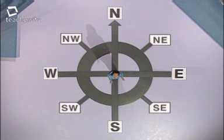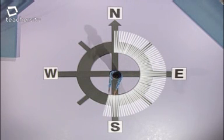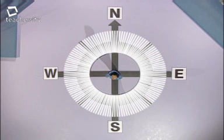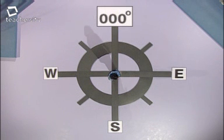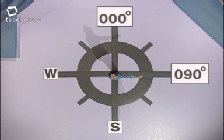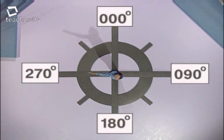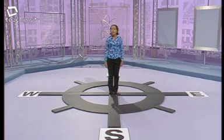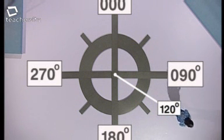So, to make it more precise, a full turn measured clockwise from north all the way round to north again is divided into 360 degrees. North is 000 degrees. East is 090 degrees. South is 180 degrees. And west is 270 degrees. A bearing is simply a direction given in degrees. It's an angle always measured clockwise from north, and it always has three figures. So the direction I'm walking in now has a bearing of 120 degrees.